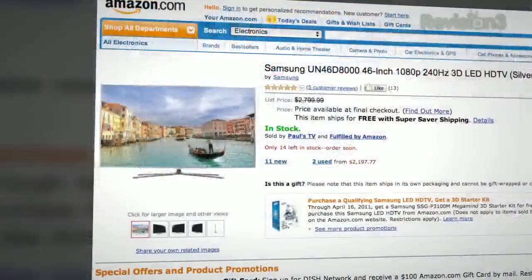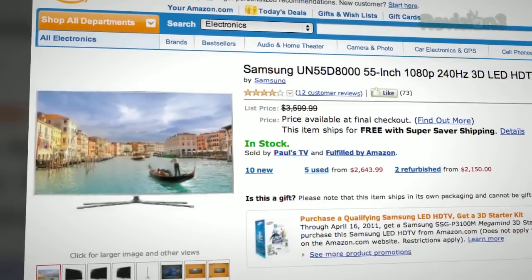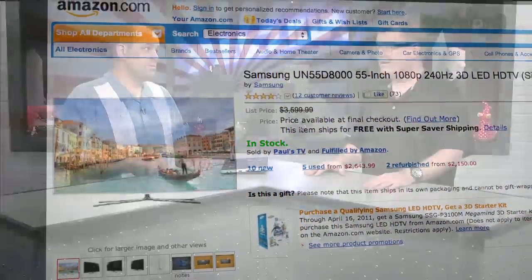46 is doable. 46 is actually right in the ballpark. For 55, that's closer to $3,000. Yeah. So you're looking there. Although I've seen some returned refurb stuff on Amazon for the D8000. You're not going for that. Nah, don't do that. Don't take your chances on that.